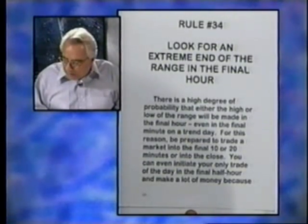And so in Rule 34, I talk about being prepared to trade the market into the final 10 or 20 minutes. I've had trades I've taken as late as 10 minutes before the close to get out of the close, because I realized we had a pure move into the close coming up. And sometimes those can be big money makers.